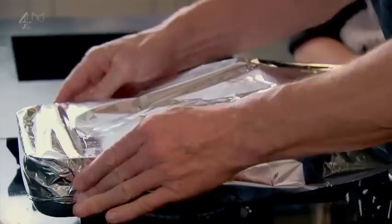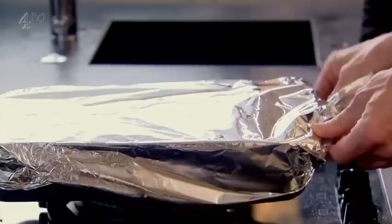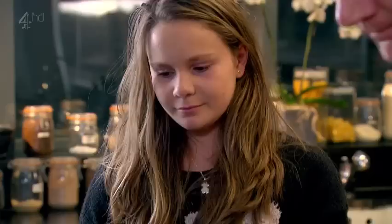Fan that down, and then you just twist all the way. So that's nice and tight. That's the hard work done. Boom. You simply pop it in the oven for 3.5 hours, and as it cooks, you can get on with the side dishes.